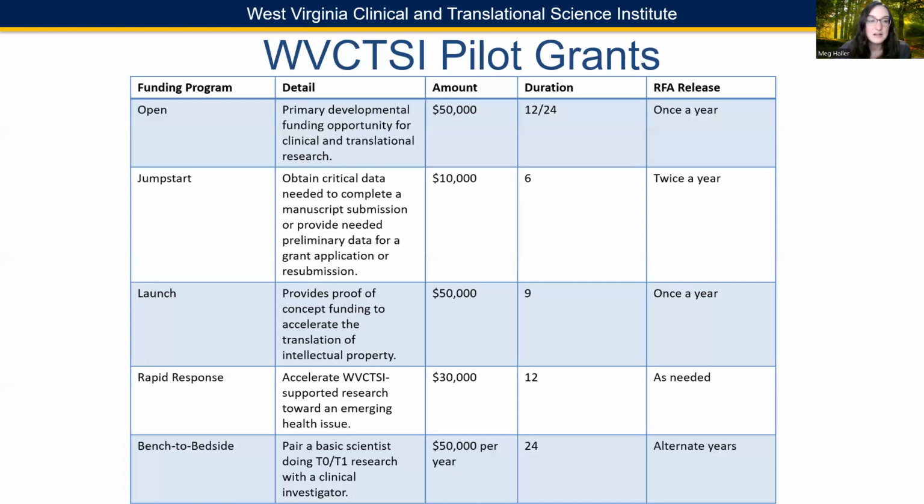Bench to Bedside is another new opportunity. It will have a basic scientist and a clinical investigator paired on a project as co-PIs, and that will be $50,000 per year for up to 24 months, and we'll release these in alternating years. So every other year, this will come out.